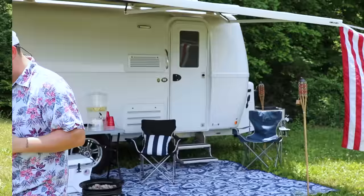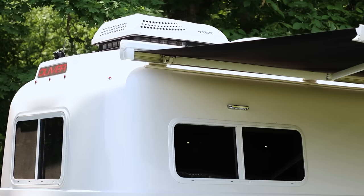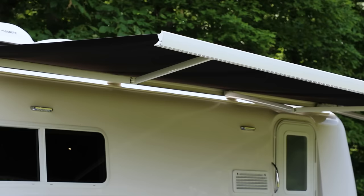Just like in our winter video, today we're going to showcase some of the reasons that make the Oliver a great summer camper as well. There are three main factors that are going to help keep the heat outside and not inside the trailer. The ultra bright white gel coat helps to reflect the sunlight. The dual pane thermal tinted windows definitely keep it nice and cool inside. And awnings that are available on each side of the trailer will keep you nice and shady on even the hottest summer day.